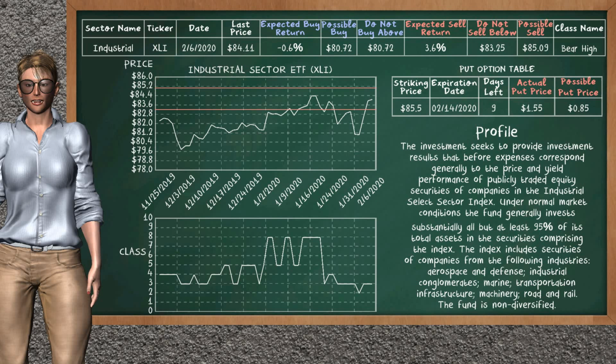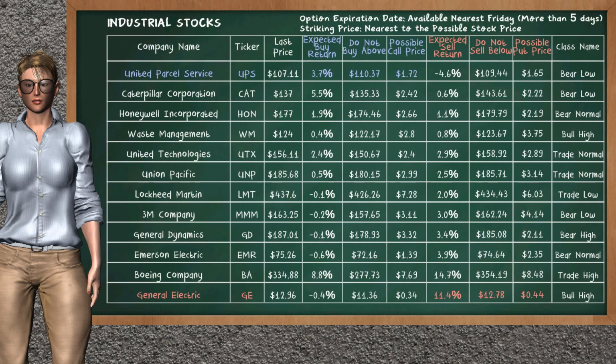We show you the industrial sector ETF and it belongs to the bear high class. Our analysis shows you a weak opportunity to sell. We are expecting a sell return of 3.6%. This top opportunity has a minimum sell price of $83.25, but we expect a possible sell price of $85.09. On the put option table, industrial sector ETF has a striking price at $85.5. For this option, the actual put price is at $1.55, but we expect a possible put price at $0.85.